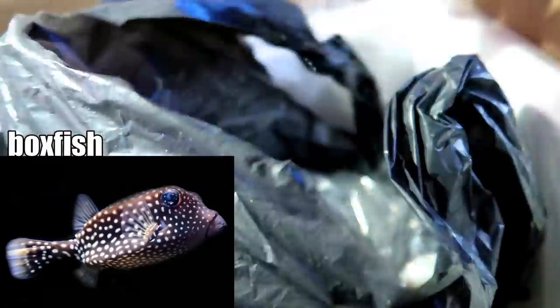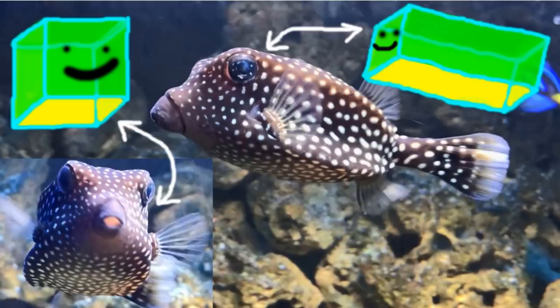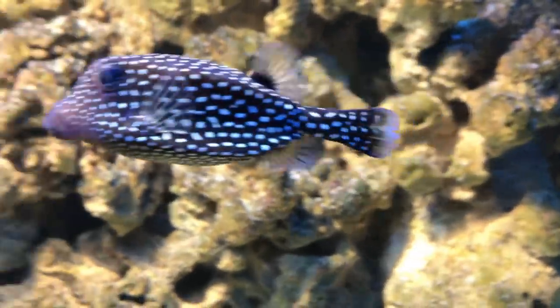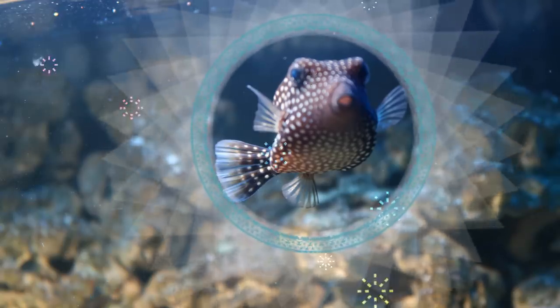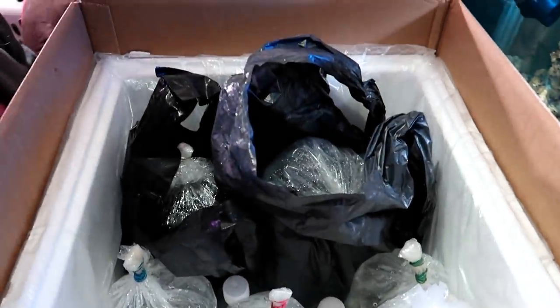And last but not least, in this black bag, we have a beautiful, beautiful boxfish. So they're called boxfish because they're shaped like a box, duh. Something interesting about these guys, and kind of scary, to be honest. Despite their cuteness, they could be kind of deadly. When they feel threatened or scared, they secrete poison from their skin. So that's why this little cutie was shipped in a black bag also. A really dark environment reduces stress.